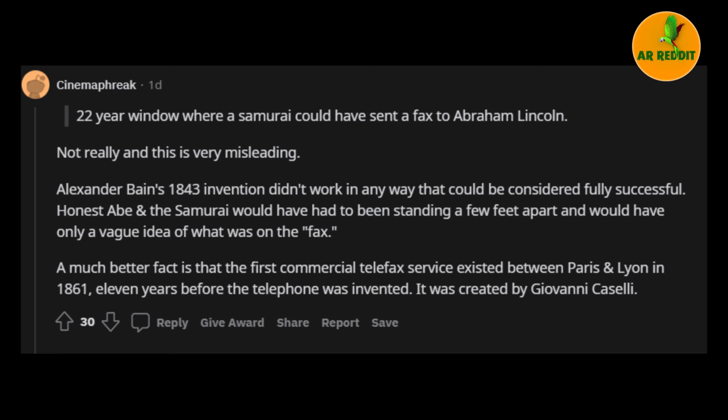A much better fact is that the first commercial telefax service existed between Paris and Lyon in 1861, 11 years before the telephone was invented. It was created by Giovanni Caselli.